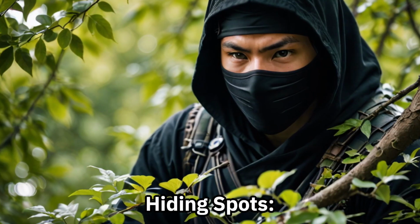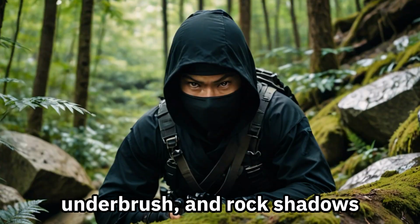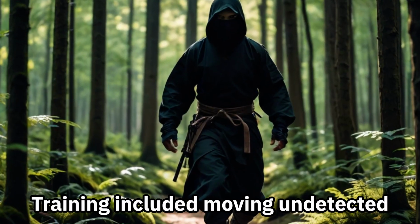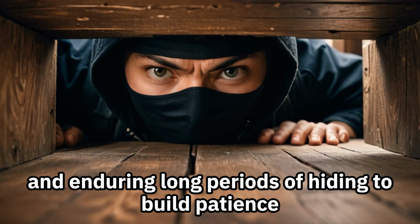Hiding spots. Training grounds had many hiding spots such as trees, underbrush, and rock shadows. This allowed ninjas to practice stealth techniques. Training included moving undetected and enduring long periods of hiding to build patience.